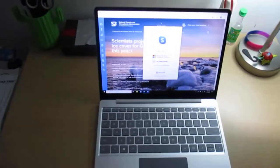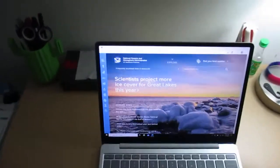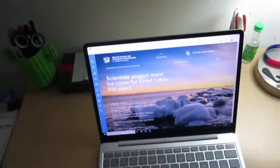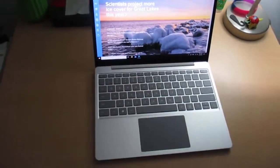I don't think I can show off the webcam, because I don't have Skype set up, but the webcam on this is pretty good. It's 720p, and you do have a lot of microphones at the top here, so this will be pretty good for Zoom meetings and other video chat software.